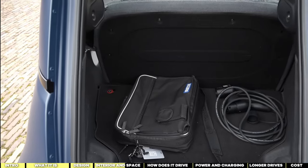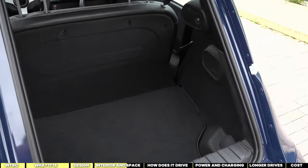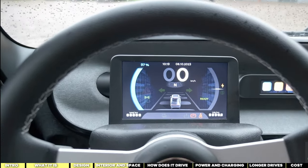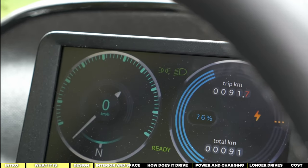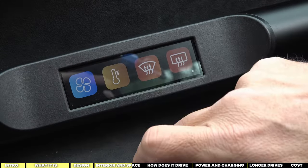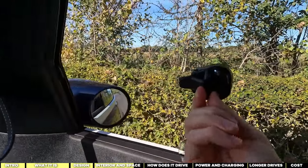The trunk space is impressive, offering 8.1 cubic feet, enough for 3 crates of water or even a furry friend. What's inside? A small display behind the wheel keeps you updated on battery life, speed, and recuperation stats. To the right, elongated touch displays handle ventilation, rear window heating, and tailgate access. Instead of AC, it offers old-school sliding side windows and a manual folding roof for fresh air.